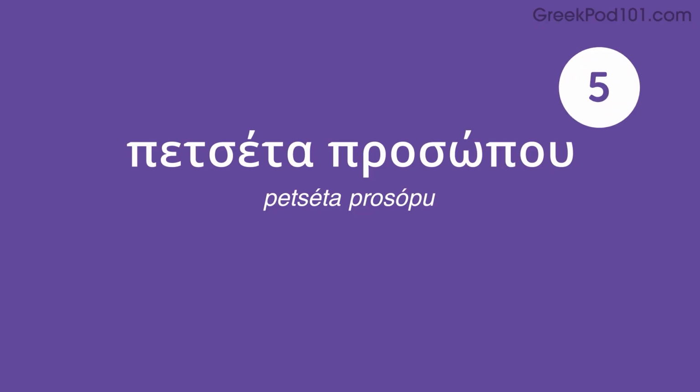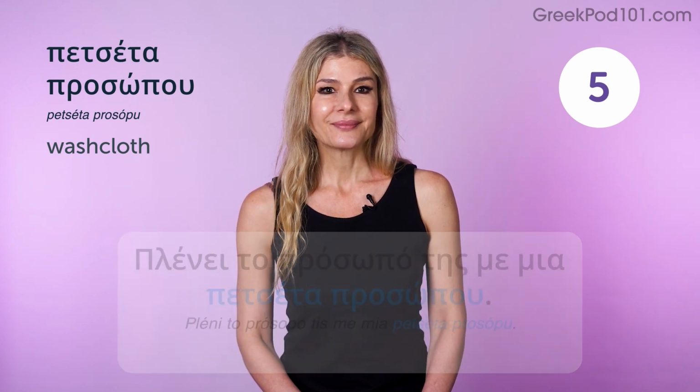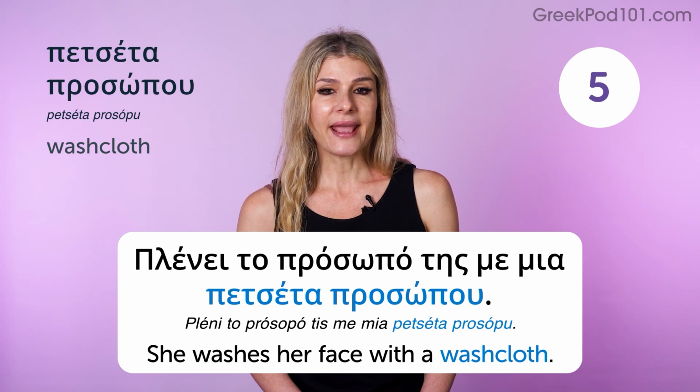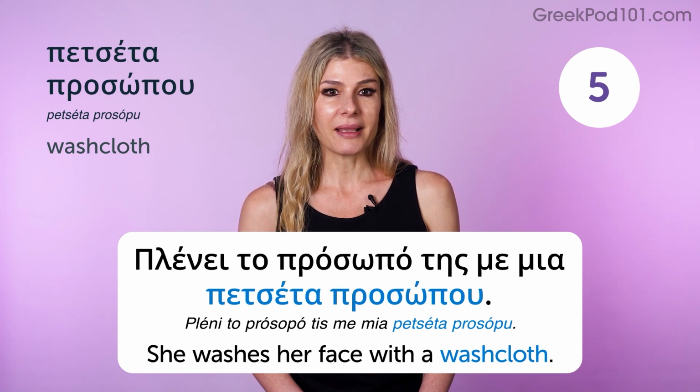Πετσέτα προσώπου. Washcloth. Πλένει το πρόσωπό της με μια πετσέτα προσώπου. She washes her face with a washcloth.